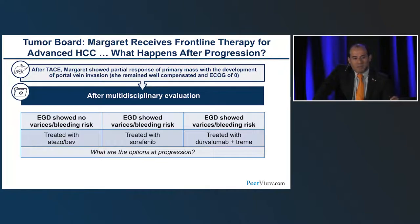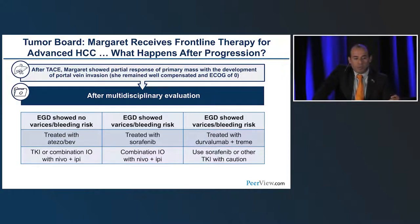And this is a very straightforward example of how we can do that in real life. So our case that we discussed here, and Stacy mentioned it briefly, this patient who is now about to start systemic therapy and had an EGD that showed no varices, no bleeding risk. So this patient started on atezolizumab, versus the same patient if she was found to have high risk for bleeding or even had banding, and ended up starting with either sorafenib or durvalumab. So what can we do in second line?